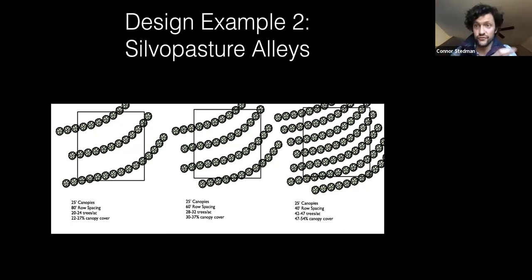So an 80-foot row spacing with 25-foot canopy trees looks like on the left. In the middle is a 60-foot row spacing. On the right is a 40-foot row spacing, and I would almost never go tighter than that. And usually I would actually be even more than 40 feet, especially for sheep and goats early on. Again, this is a whole other topic, but just to give you some images of what some of the most successful approaches have looked like in most cases.